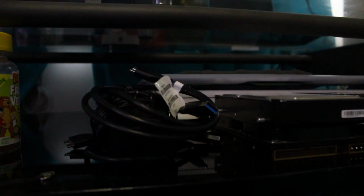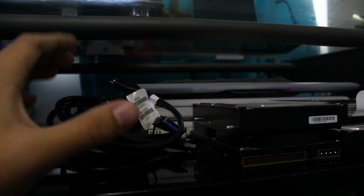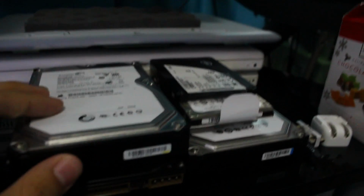Okay, going down here, more stuff. 2 quick cables I need. These are external hard drive cables, so if I ever need to bring my external hard drives with me, USB 3.0 cables, power adapters, hard drives, tons of hard drives. I need to see which ones still work, to be honest. There's a 1 terabyte hard drive here from Seagate.